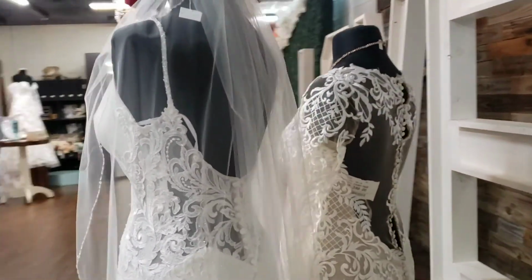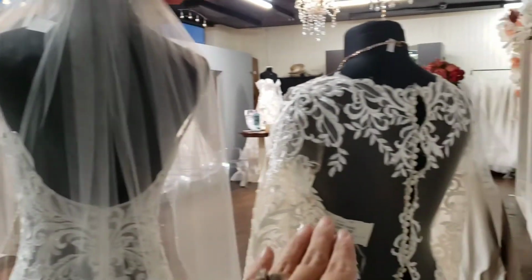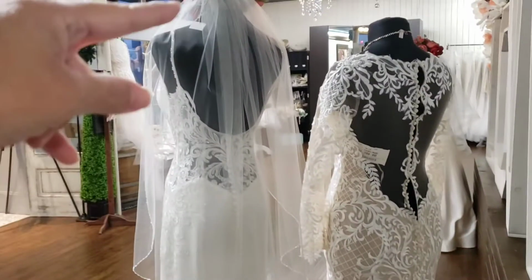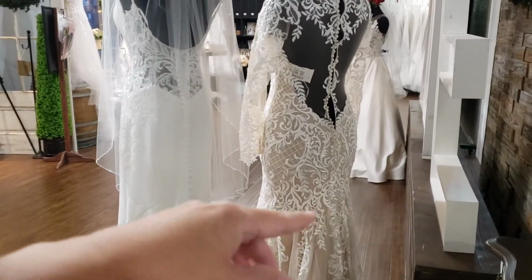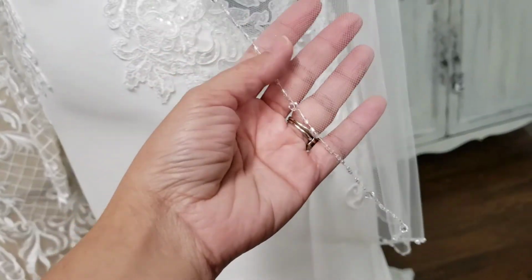It doesn't mean you have to wear the blusher over your face, but you'll see here with a single tier veil, you'll be able to wear it and see right through it, even with an illusion back like this. This is a fingertip length veil. See how it goes down here by the booty? That is considered the waist of the dress on a fit and flare.